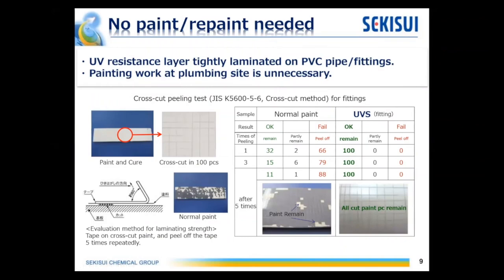In this slide, we show the comparison between normal paint versus the UVS coating. We did a cross-cut peeling test according to JIS K5600. We applied paint on PVC surface, let it cure, and did a cross-cut of 100 pieces. We did the same cross-cut to our UVS fitting surface. We used adhesive tape to peel off the paint.